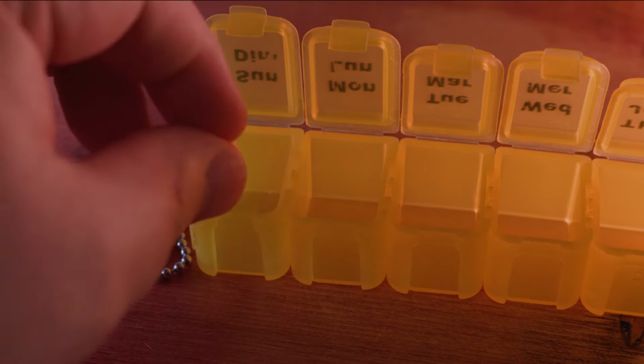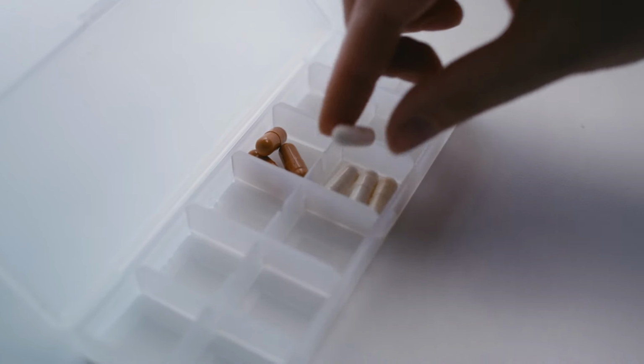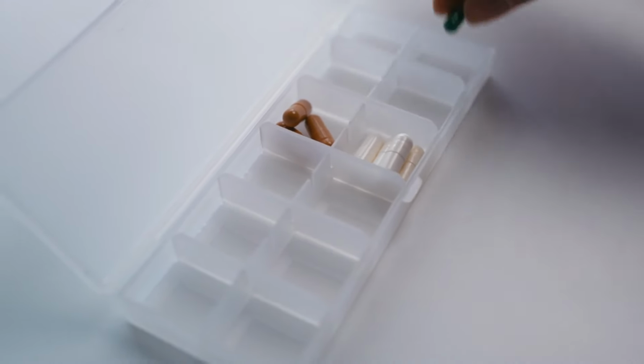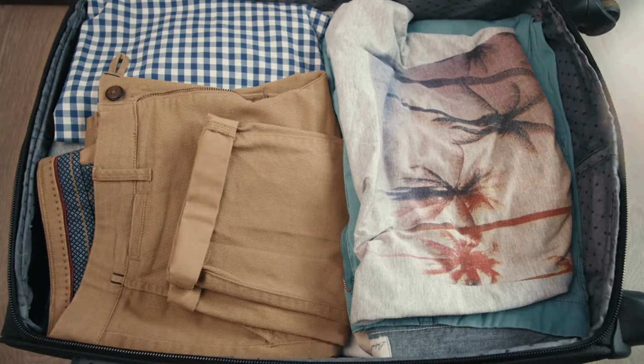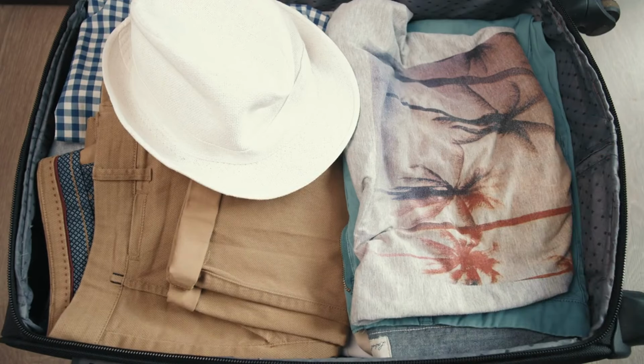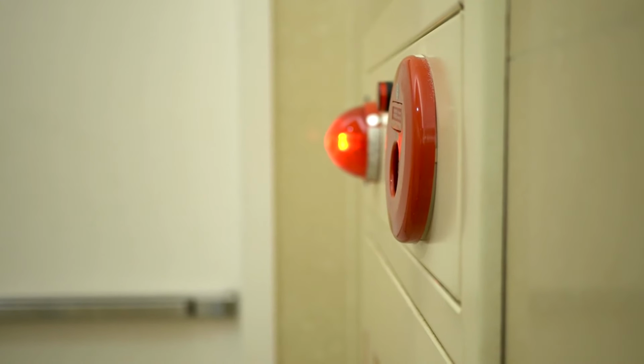A practical strategy is to carry a travel-sized medication organizer. This can help keep your medications accessible and organized. According to the Travel Medicine and Infectious Disease Journal, 25% of travelers find medication organizers helpful for maintaining their medication schedule.